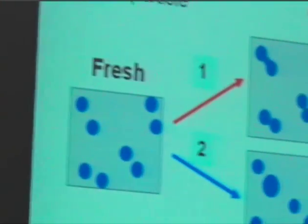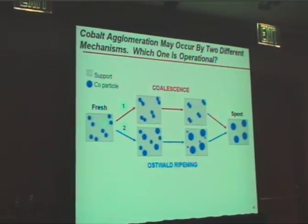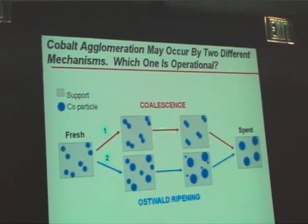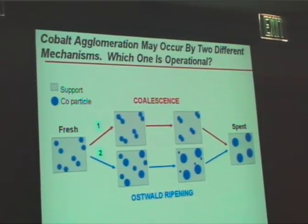Okay, so then we get on to the point of what is the actual mechanism that goes on in the growth of cobalt in the Fischer-Tropsch system. So generally, there's at least two, the two major ones that you can think of. One where you have coalescence, that is where the particles actually touch each other and grow by kind of mitosis. And one where Ostwald ripening, where we have a molecular transport of some of the species on the surface, which in the end, they both get you to the same spot. That is, you both wind up with larger particles. But you can see in the intermediate states, it's very different.